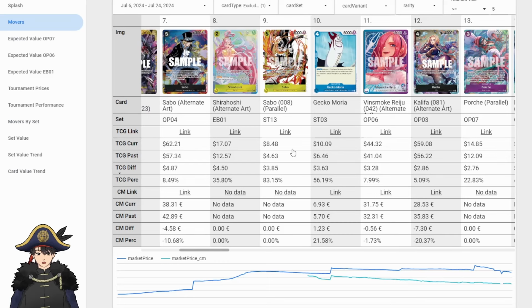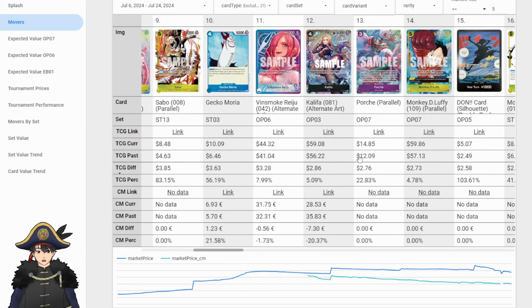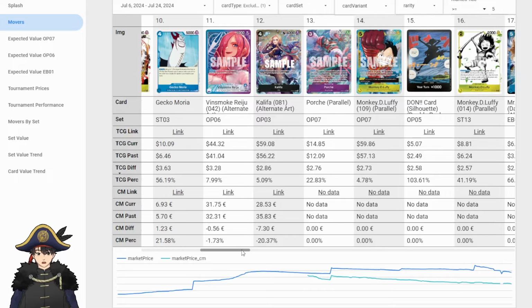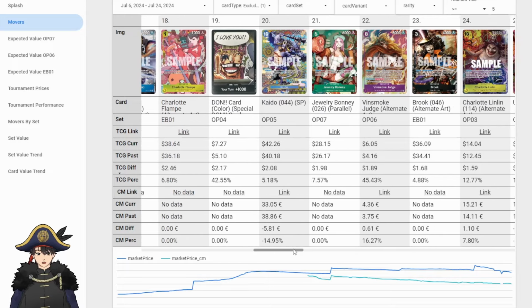There must be some yellow tech in some yellow deck that this card is seeing popularity in, but I don't really follow yellow too much, so you guys are gonna have to explain that one to me. Gekkomori up because Doflamingo is getting incredibly popular these days. Yeah, Reiju up too, probably for the same reason Ichiji is up. Khalifa up because Lucci is good. Porsche up, could be a Reiju reason too. And then we're seeing Reiju, Doflamingo, something yellow, and then Lucci cards go up. That's what it looks like here. And yeah, those are all the significant increases. I'll scan the rest real quick right here.